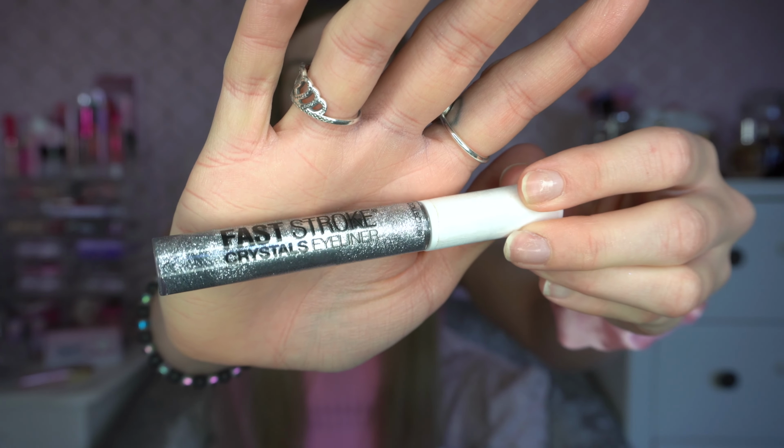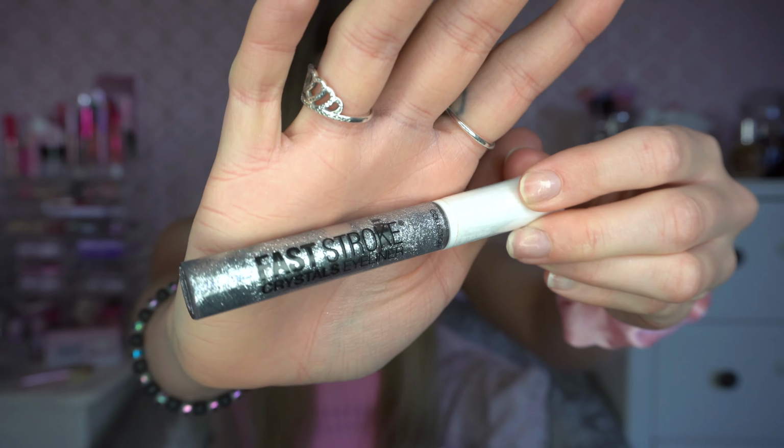I'm not sure if this is one of the old ones. I had to actually get this one on eBay because Boots had sold out, so I don't know what they're doing with that. I do think the silver one just gives you that little bit of sparkle when you need it, and I do enjoy wearing it for work just because it adds a little bit of a sparkle.